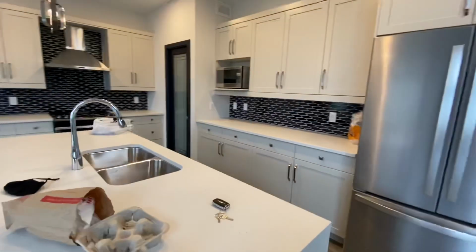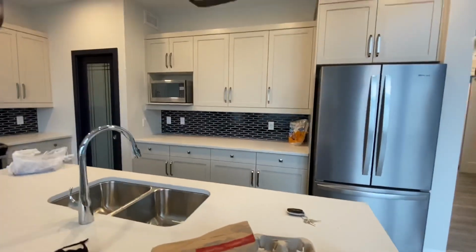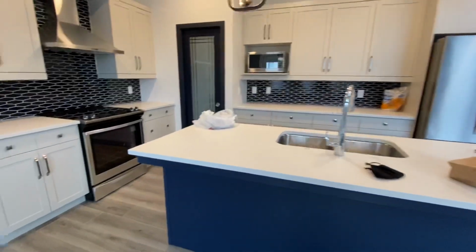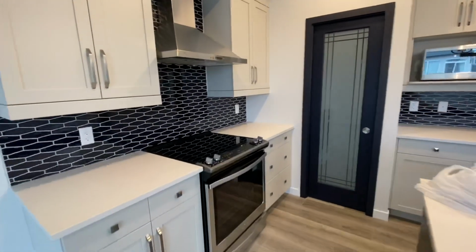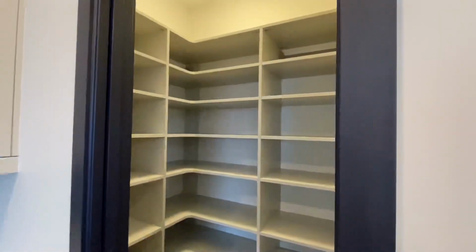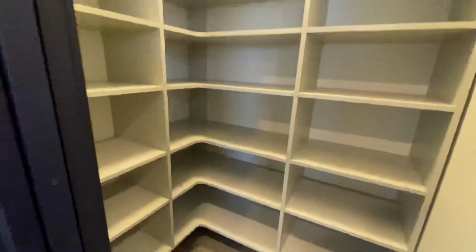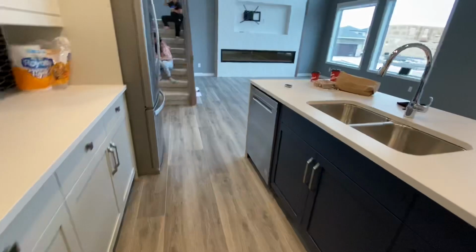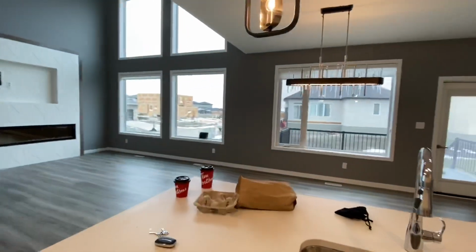Here is the kitchen. Please excuse our mess. It's 9 o'clock in the morning and we wanted to beat the movers here. So we just grabbed breakfast on the way so I could get here to do an empty house tour for you all. Here's an electric stove, refrigerator, dishwasher, pantry, one of my ultimate favorite features. And it's got a lot of space, so love it. And we absolutely love the blue accents with the gray.